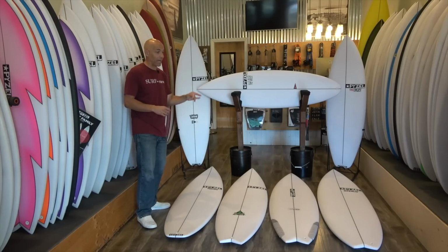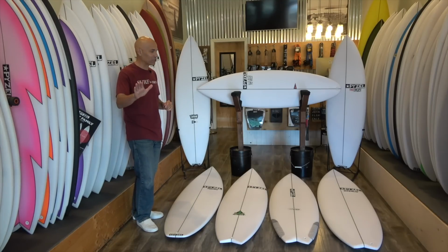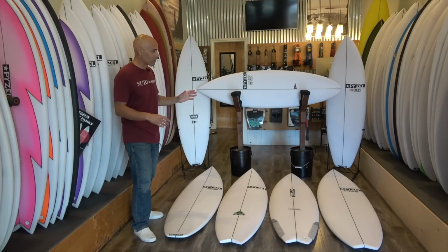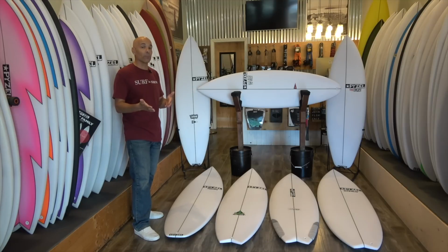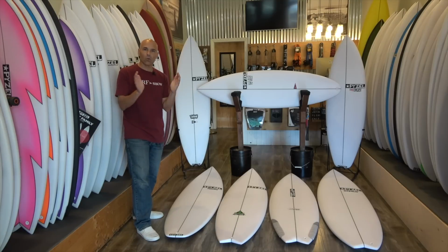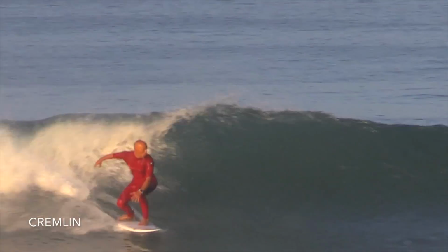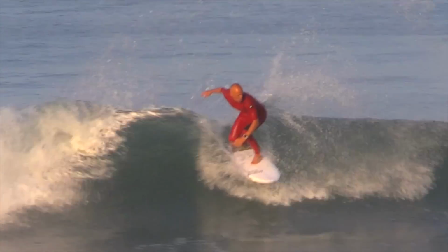Now I want to talk about the Astro Pop versus the Gremlin, because you guys asked me a ton of questions here. One of the things that I mentioned about my Gremlin that I liked a lot is that it was a squash tail. And because it has the squash tail, it's going to have a little wider tail block. And I was talking about that on the Mini Ghost. That's going to create more lift and give me more down the line speed.